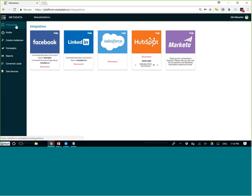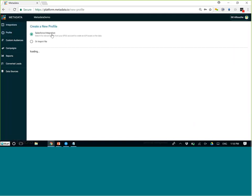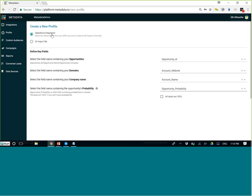When you log into Metadata, you have to connect your stack. We're not here to reinvent the wheel. You already have Facebook ads, LinkedIn ads, Twitter ads. In this particular account, we have connected those 4 systems. And once you connect your marketing automation, your CRM, and your advertising accounts, the first thing you can do is actually create a profile based on your Salesforce data.